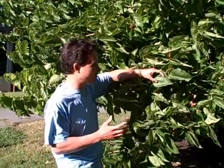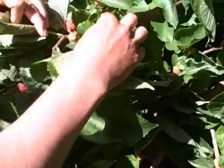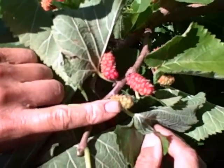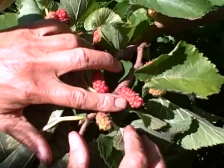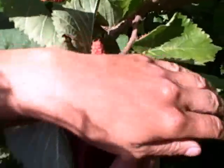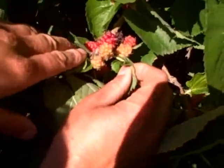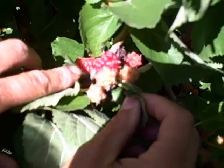So let's take a look at this mulberry tree. Nice, beautiful leaves, and let's take a look at some of the fruit ripening up. First, the fruit shows up like this. It's kind of a whitish green color. As it gets riper, it progressively turns more into this color here, kind of a pink color. If we go over to this one right here, you can see this is an even more reddish color, and they're still not ripe. You could eat them right there, but they're still going to be a little bit tart.